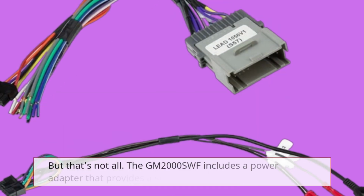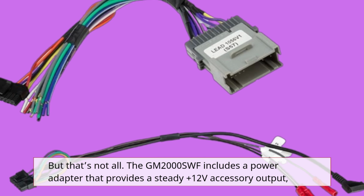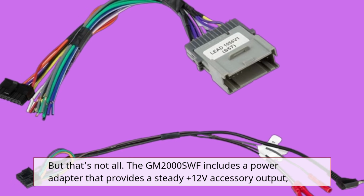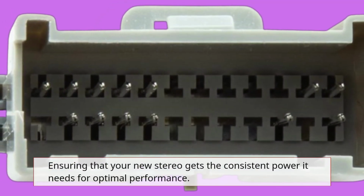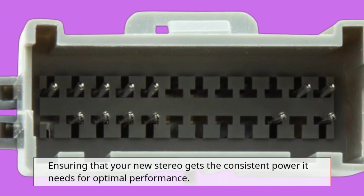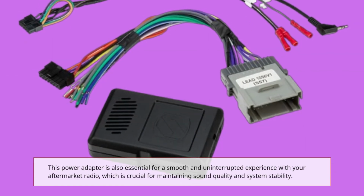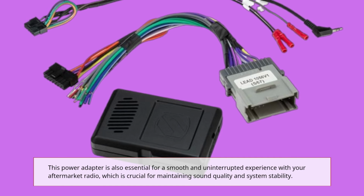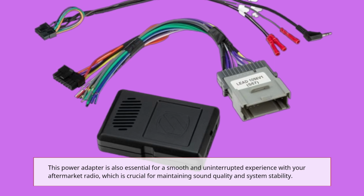But that's not all. The GM2000SWF includes a power adapter that provides a steady plus 12 volts accessory output, ensuring that your new stereo gets the consistent power it needs for optimal performance. This power adapter is also essential for a smooth and uninterrupted experience with your aftermarket radio, which is crucial for maintaining sound quality and system stability.